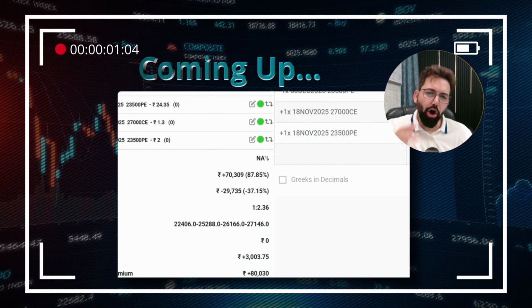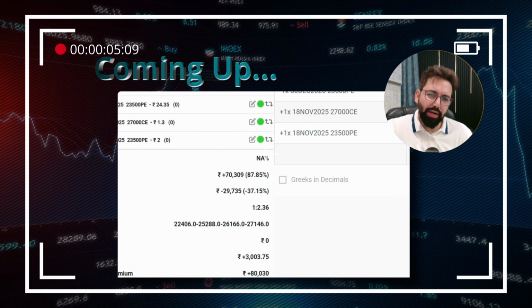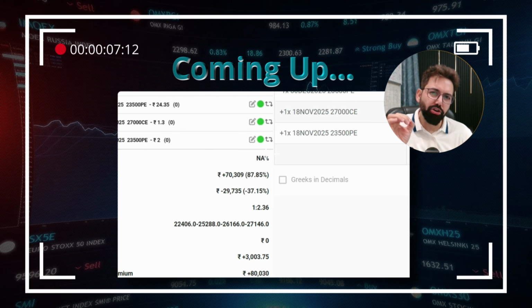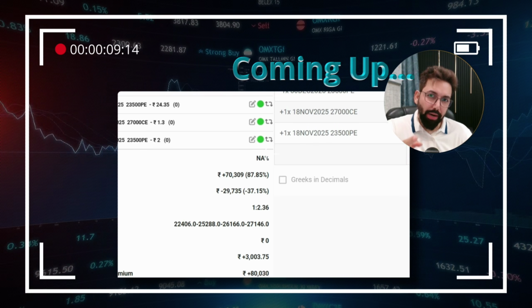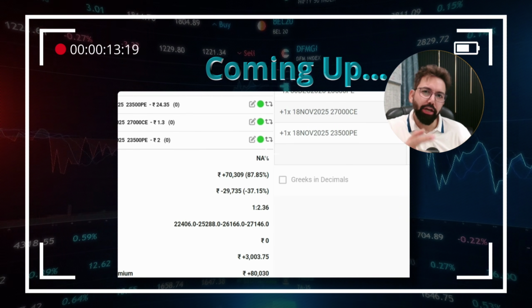If you are an option seller and sell a lot of naked positions, one bad trade can really damage your account. But when we hedge it like this, which you know from this technique, it costs quite low.